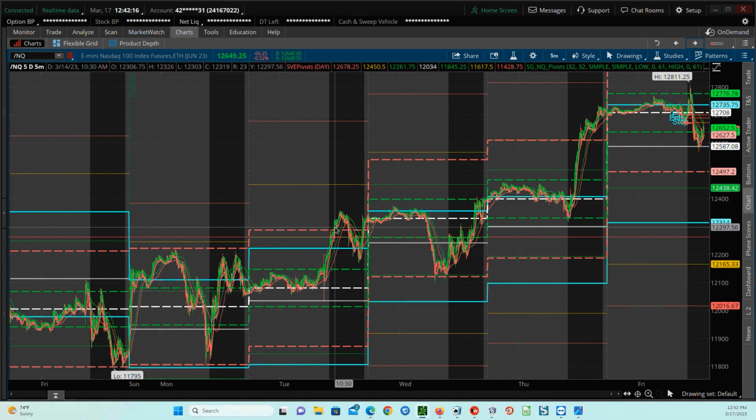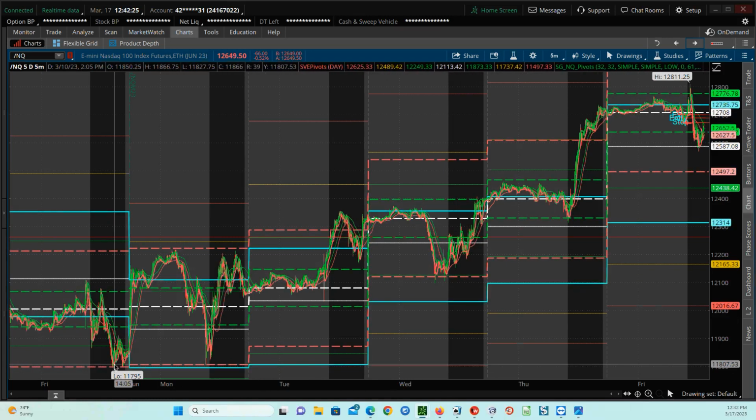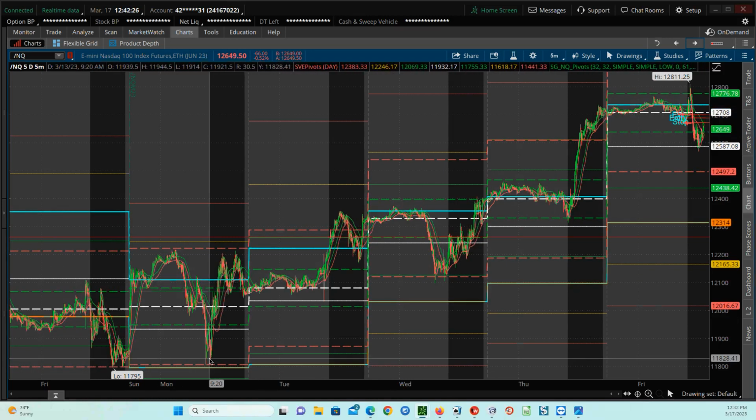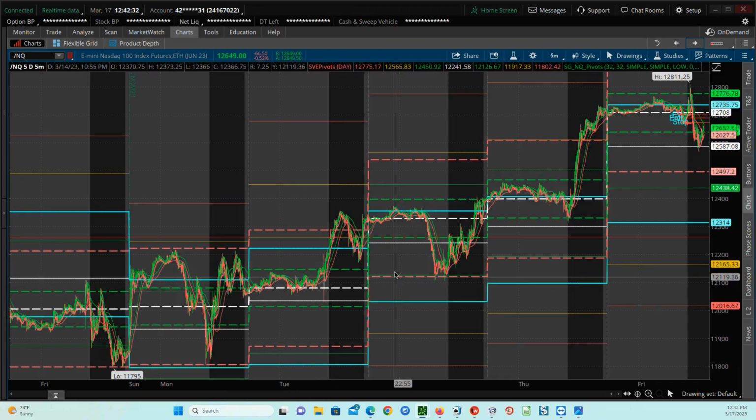This one didn't work at all. If you tried to play that one, it would have gone against you a little bit before it actually came down. But I'm looking at the bullish trades, and I'll show you right quick on each day. Here, bounce. Here, bounce. Here at my opening, bounce. Here at pivot, bounce. That's why I like having these lines out here. Here. Nothing is going to be exact, but it's going to be close enough.